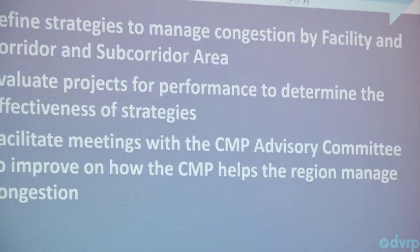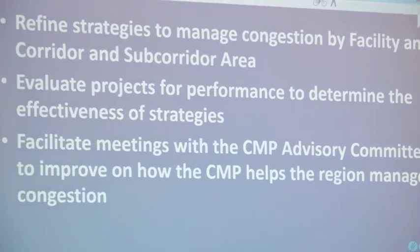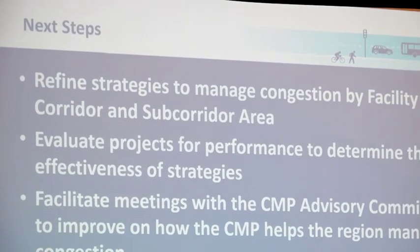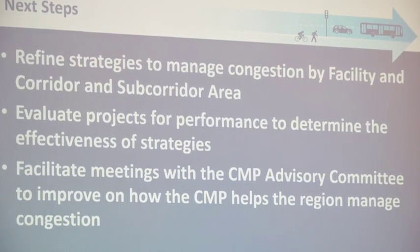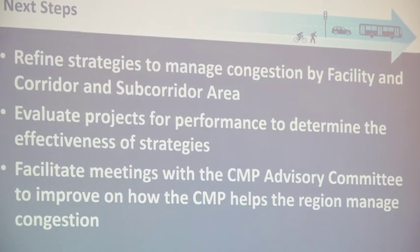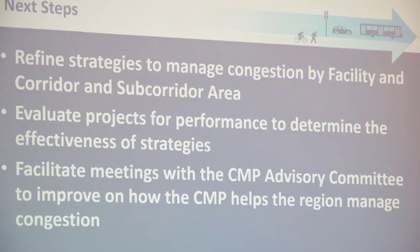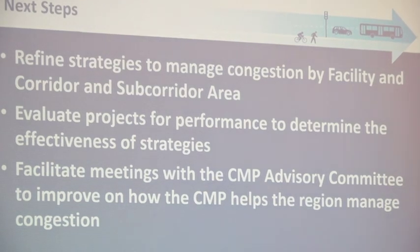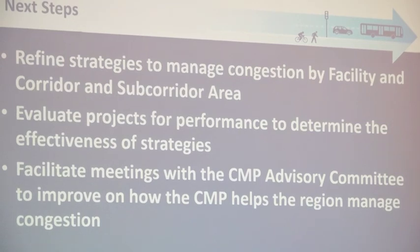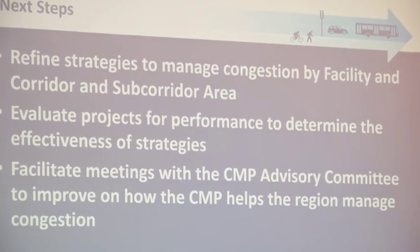All right, and then just some next steps. What we want to do is refine these strategies for certain areas and work with our partners to be better at employing these strategies, which hopefully, when the projects get on the plan or the TIP, could be looked at favorably, and probably do a better job of performance evaluation. Then the next step with our CMP is to move forward and do better. So I guess with that, I'll open up the questions. We've got a little time here.